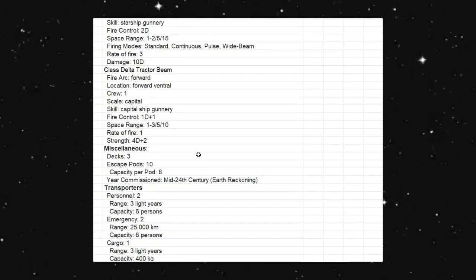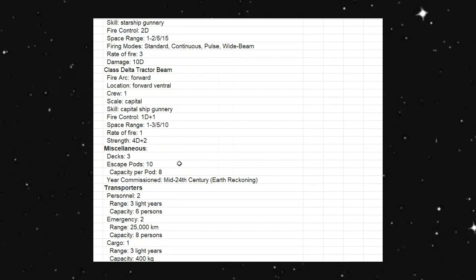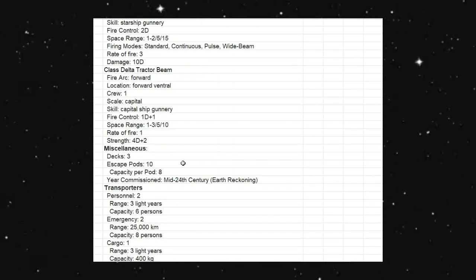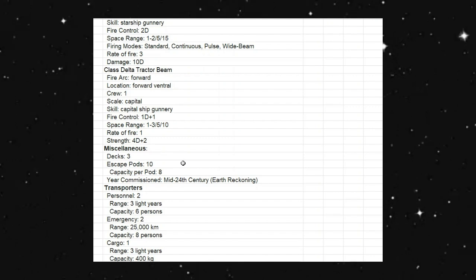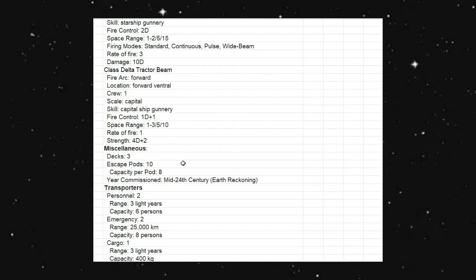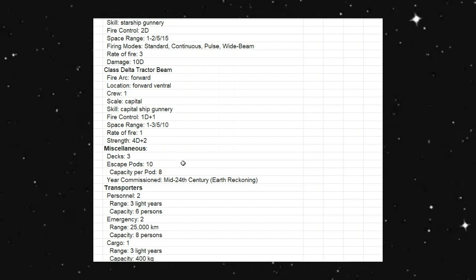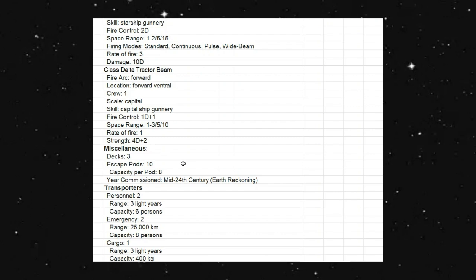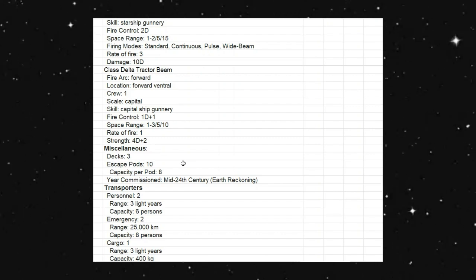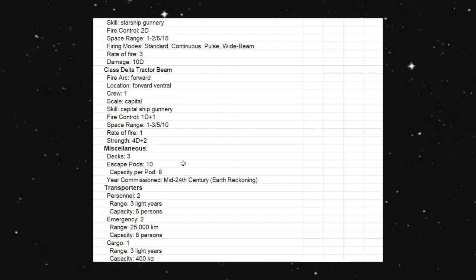We have miscellaneous items here, so we have 3 decks, which I believe in the Decipher book, let me grab it and open up to that page again. I'm trying to remember exactly what it said. I did have a piece of paper sitting right where I wanted to be. Yep, it is 3 decks listed in the Decipher book as well. So I think that's going to be our standard.